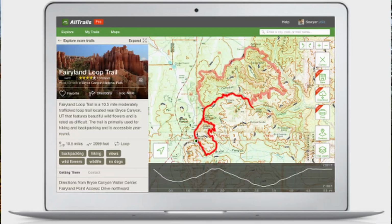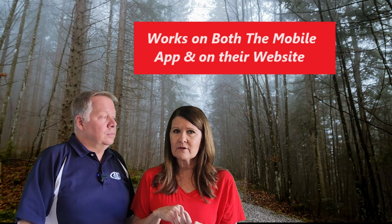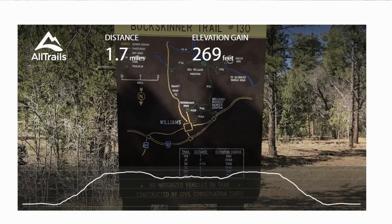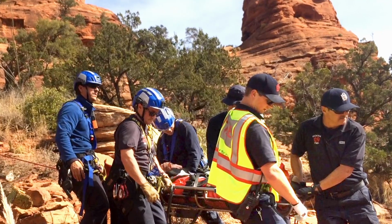For instance, this summer when we were in Glacier National Park, you can get about that far into that park and you have zero phone service whatsoever. So we could pick out the trails we wanted to go on before we left our camper, go ahead and download them to our phone, and then we were able to just follow the trails the whole way because they were actually on our phone. Right. And that will keep you safe. You've heard the stories of people getting lost on trails.